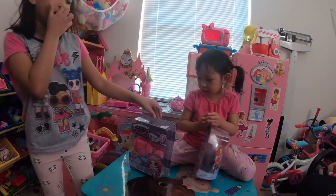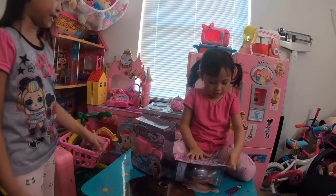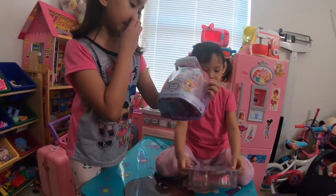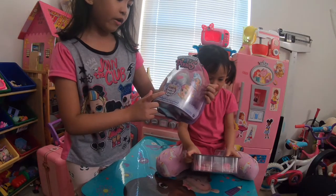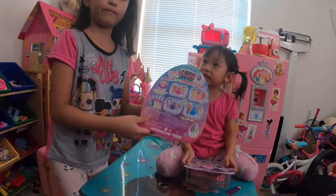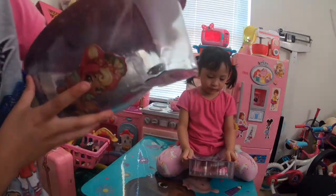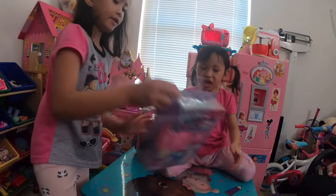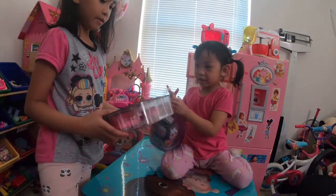Today we got new toys. It's Hatchimals Pixies. I got this big, giant Hatchimals Pixies egg. It's about the Royal Snowball. Ooh. I don't know what you're going to get in them. See? Look at Aya's. I'm looking at yours, so I don't know what it's going to be.